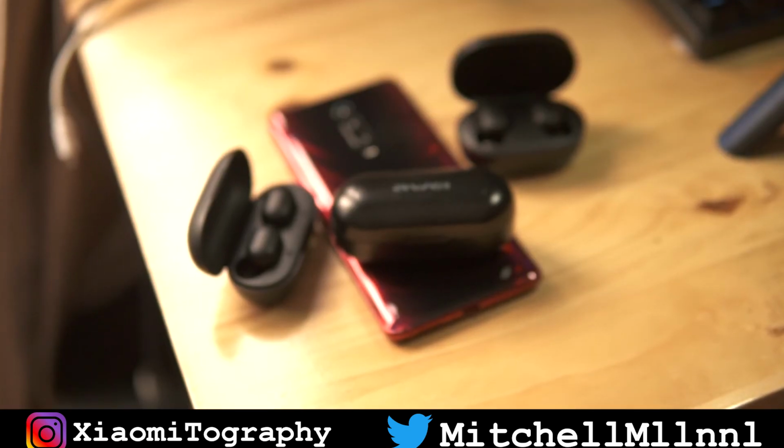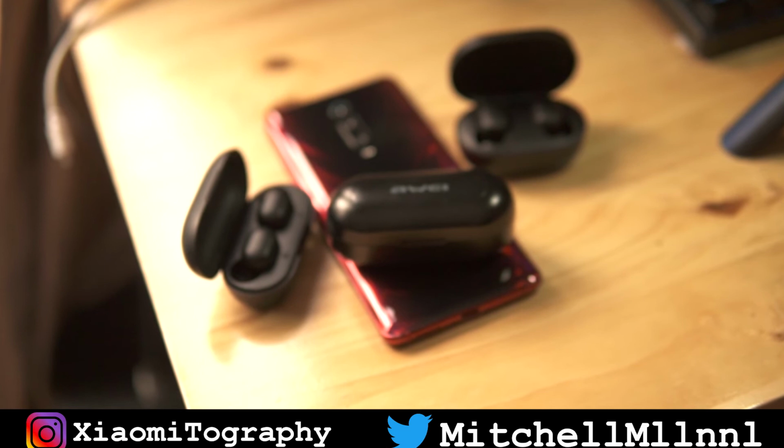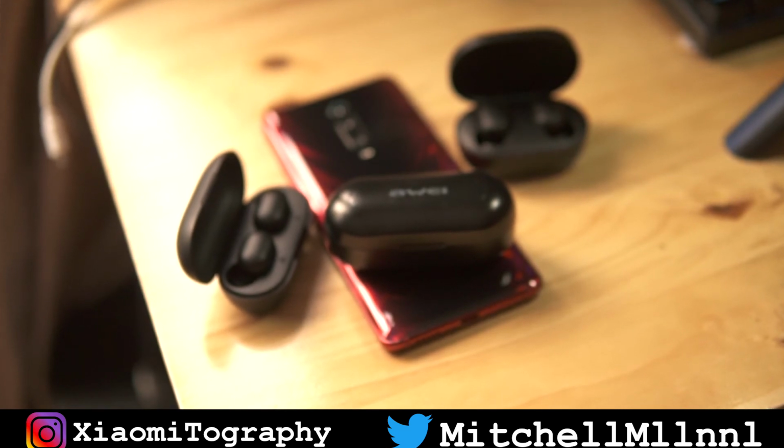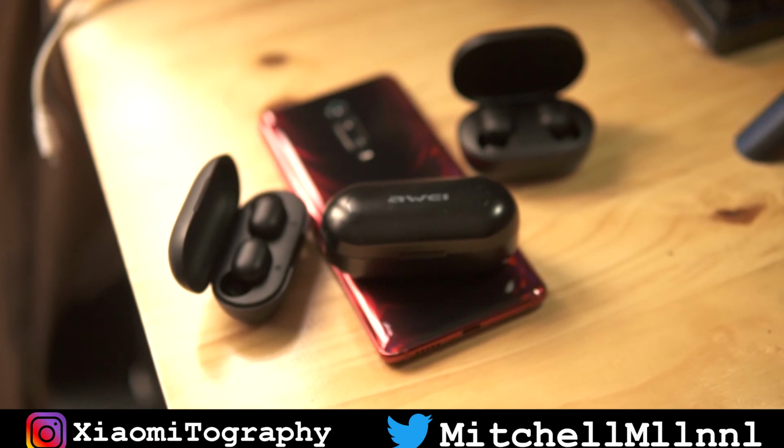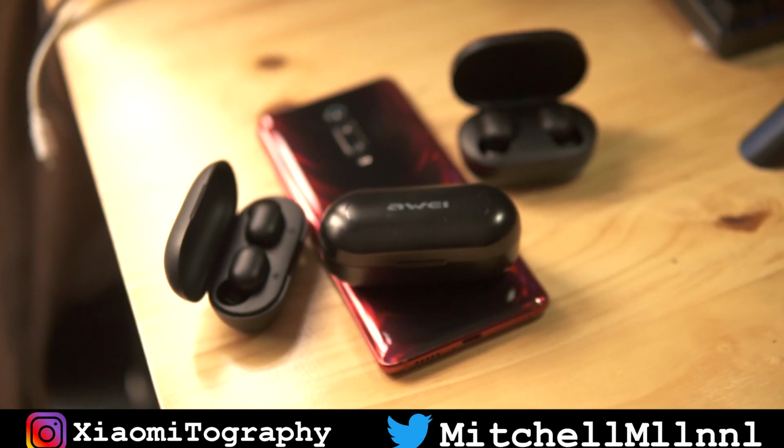The Awei T10C's case doesn't feel especially cheap. The case has a fair amount of features and a decent design. The hinge mechanism is great. It could be something that's better in the engineering, I don't know, but my experience with these has been really good for an entry-level price point pair of headphones.